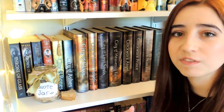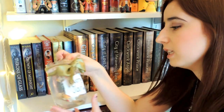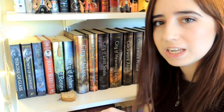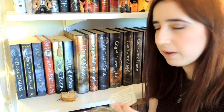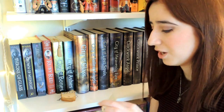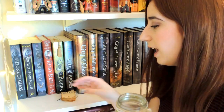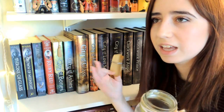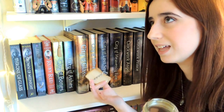On the other side of the shelf, I have my quote jar that I designed. I put some tape and some ribbon and stuff on it to create a cute little thing. I don't have too many quotes in here, and it's only when I remember that I want to write down quotes that I put them in, so there's not a lot. I also have little things to write with that are kind of shabby chic-ish, because I really like that style.